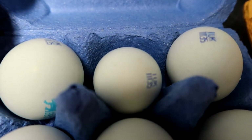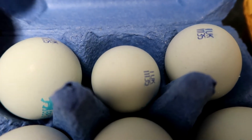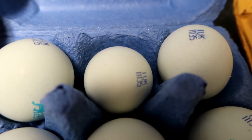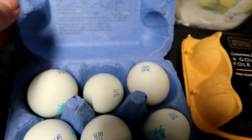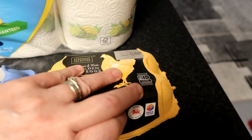On these ones, the... no, even I can't read that. I was going to read what the content was, so I'm going to have to look them up online because I can't read the nutrition values on the box. Let me try and see if I can see this one.